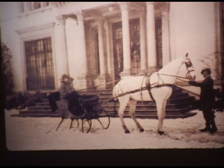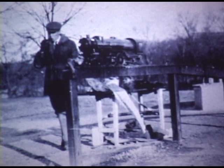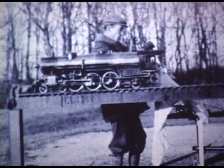And here we have Vincent Astor with his train. He had a couple of miles of track here, and he had this train. It had a turntable. You could turn it around on. It was stored in a building there. He could ride on that train. It was a toy. That's really what it was.